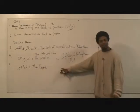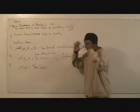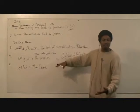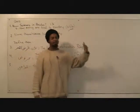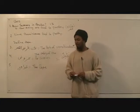We see it? We're taking the knowledge that we have and putting it into some application that we can actually see. That's the purpose of this. It's not just to memorize. There are 13 sciences in the sciences of Arabic. But what does that mean?